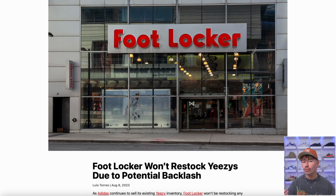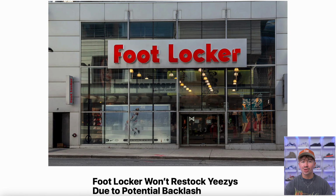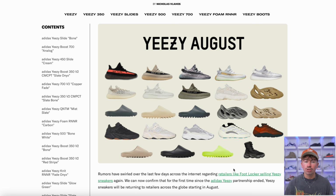Foot Locker was one of the most vocal brands about them never selling Yeezys again. And then when all of the rumors started popping up that Foot Locker was going to be selling Yeezys again, a lot of people called them out on it. The craziest part is that pretty much every retailer is currently dropping Yeezys, and they haven't seen any backlash, nor has Adidas, really. Either way, honestly, it's definitely good that they're sticking to their word. Them being super vocal about never selling Yeezys again and then turning around and selling them is not a great look. Speaking of Yeezy restocks, of course, we are currently in Yeezy month.